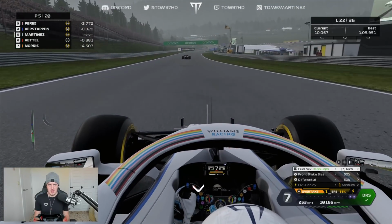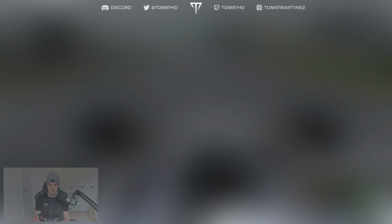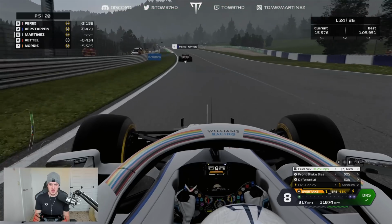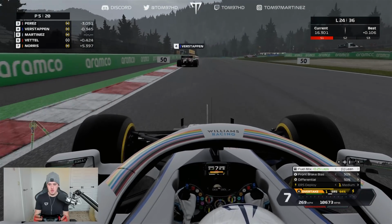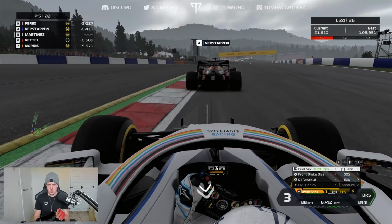All right, let's try and stick with Max here, who's trying to pull away. You can see he's draining the battery, trying to push. Let's try and stick with him. The car feels a lot better now in terms of pace. The fuel's starting to burn off, and it just feels a lot quicker. And I feel like I can maybe get a move on Verstappen here.